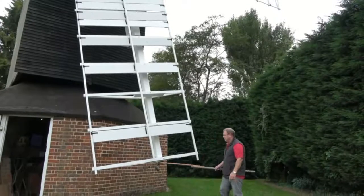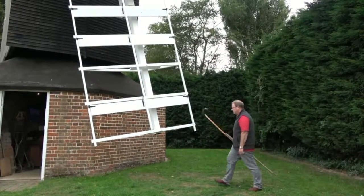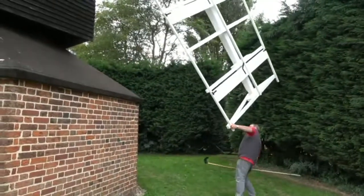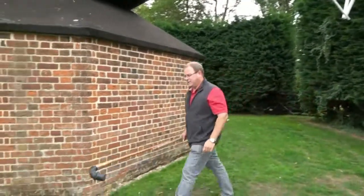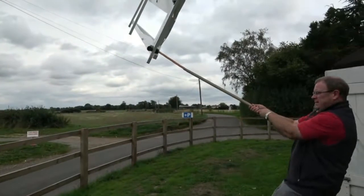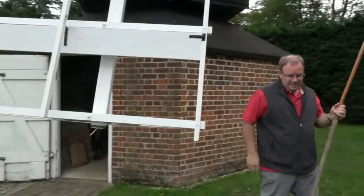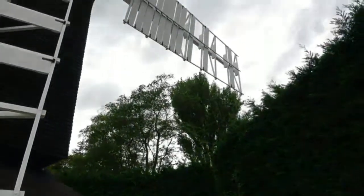So you'd literally do that when there was sailcloth. Move yourself on to your next sail to repeat the process. Obviously, if the wind starts catching them, they start moving on their own, so you'd have to dip inside and put the brake on to stop it.